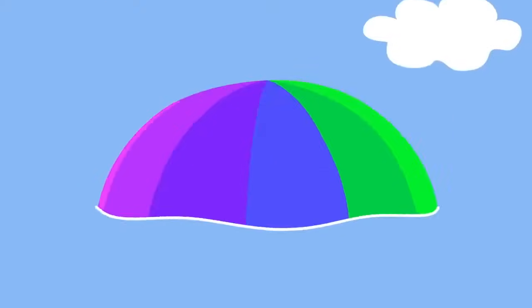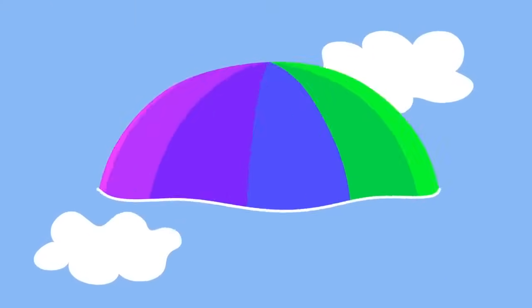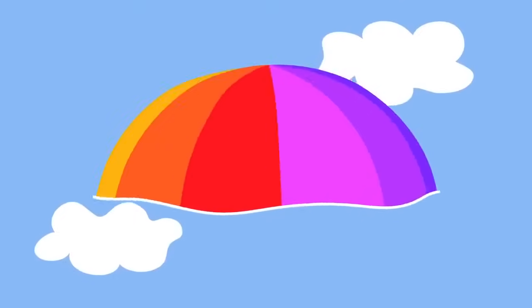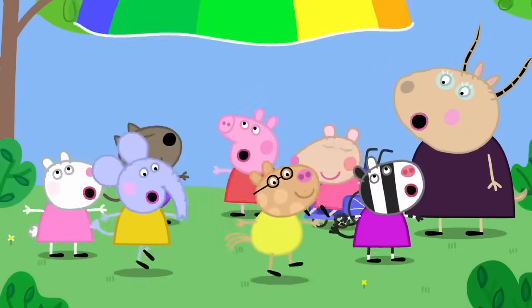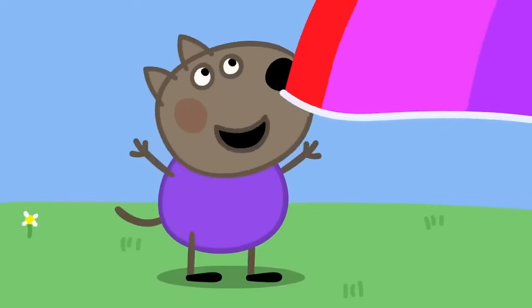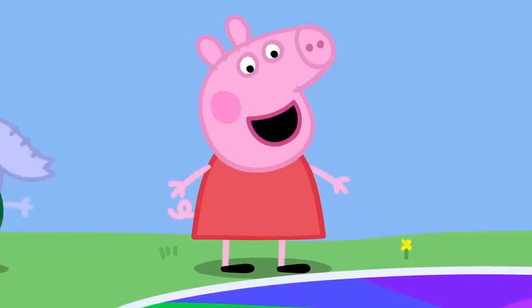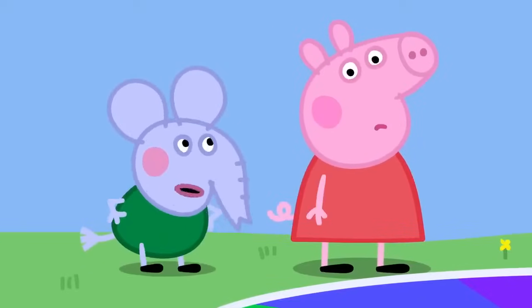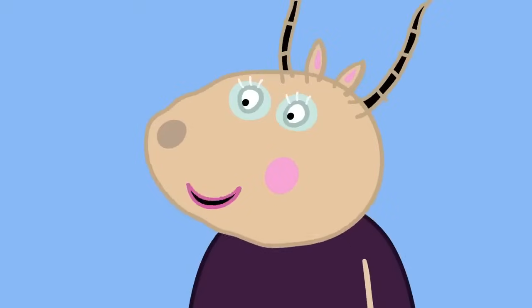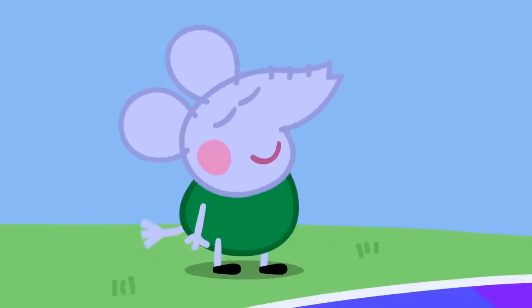Wow! The parachute looks like a flying saucer. I'm a flying saucer, I spin through space. I spin and I spin all day. It really is spinning! Wow! How does it do that? If you want the full explanation, I could set aside time to go through it later. Yes, thank you, Edmund. Edmund Elephant is very, very clever.